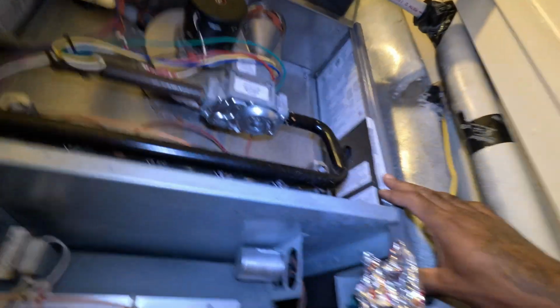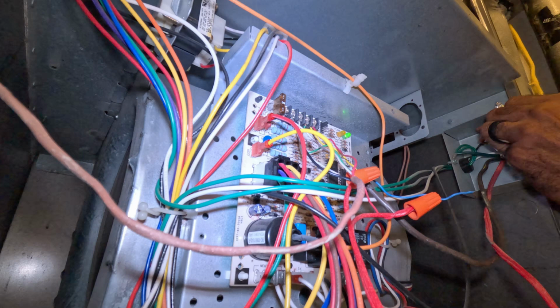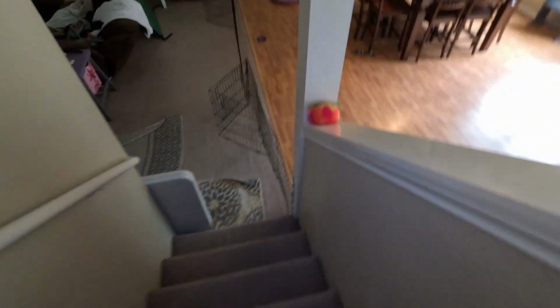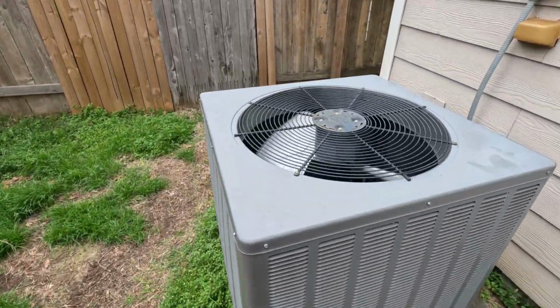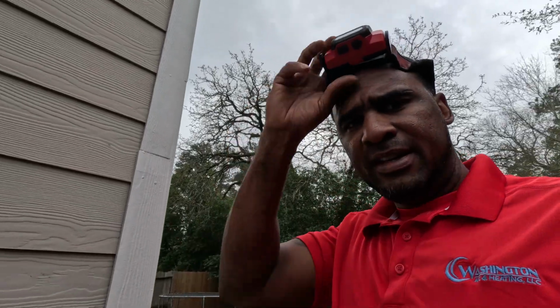Alright, so now I hear cooling right away. That's a good sign. Now it's staying on. All right, as you can see, it is staying on now. So all in all, that was the whole problem the whole time. Just had a bad contactor on here, bad contactor.